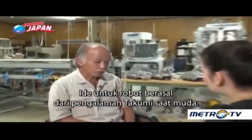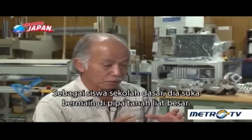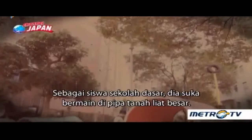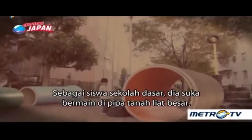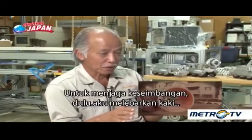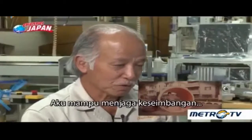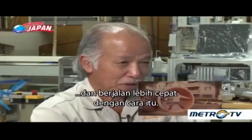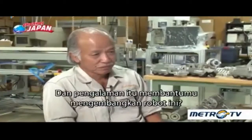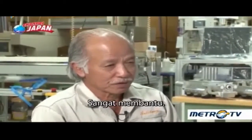The idea for the robot came from an experience that the Takumi had when he was younger. As an elementary school student, he used to play in big earthenware pipes. This provided him with a hint. To keep my balance, I used to spread out my legs when walking through. I was able to keep my balance and walk faster that way. And that experience helped you develop this robot? Yes, very much.